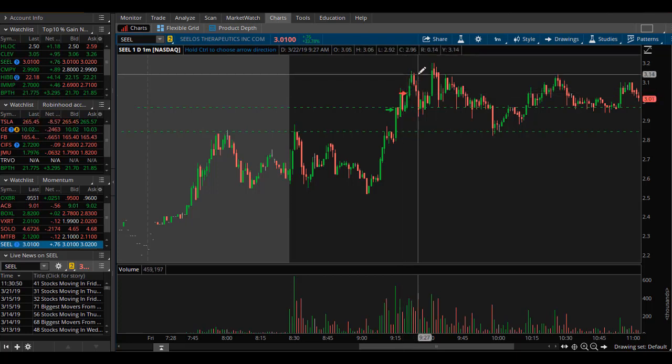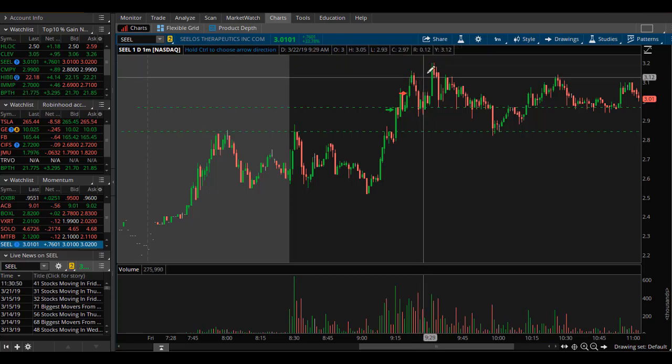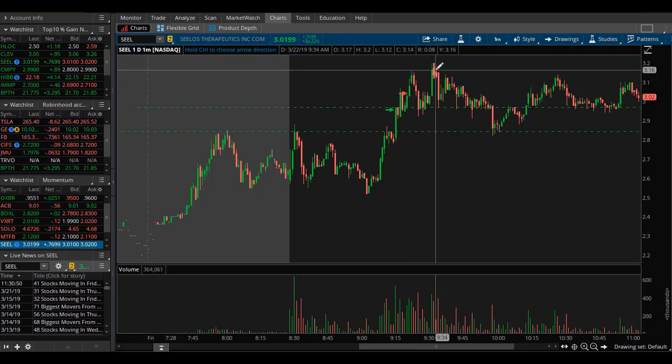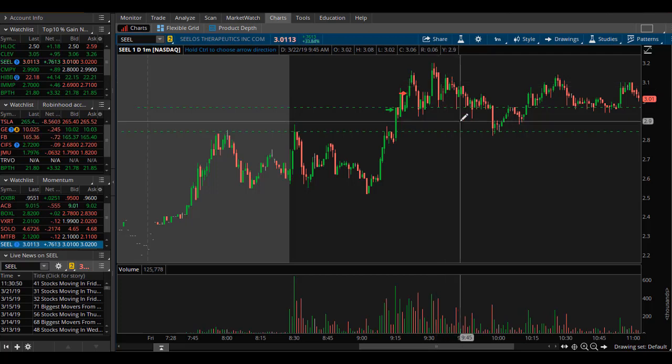So eventually it moved back up again, and made a new high of like 320. So that's a lot of move that I just missed. I could have made a 1 to 3 trade, risking like 10 cents and making 30 cents. It kind of sucks, but I'm just going to learn from this.